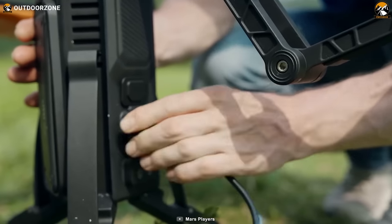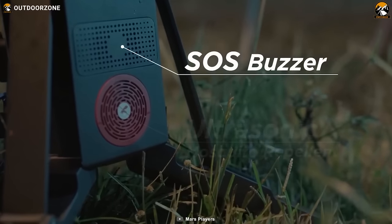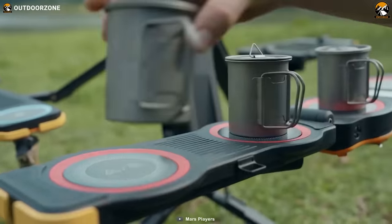But what if you run into an emergency? The One has got you covered with its built-in SOS buzzer, as well as an ultrasonic mosquito repellent to keep those pesky bugs at bay.